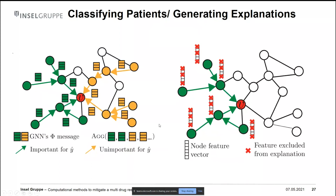And therefore, we looked into another approach, which is based on graph neural networks. This is a neural network type that can actually work with these graphs, and also allows adding edge and node attributes. In our case, this would be an edge attribute such as the time of the interaction, or a node attribute in this situation, such as the patient's age or the diagnosis.